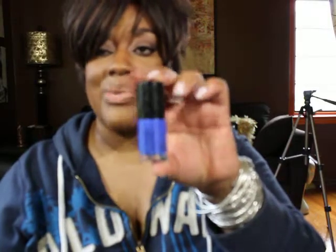Then, oh wait, before I forget, I picked up this. I've been dying to get this ever since I saw Lisa D1, I believe is her name, with this on her fingernails and it was so vibrant, I said I had to try it. Maybelline makes it. It's called Blue Bombshell, and the number is 335. I might put this on tonight. This is a really cool shade.